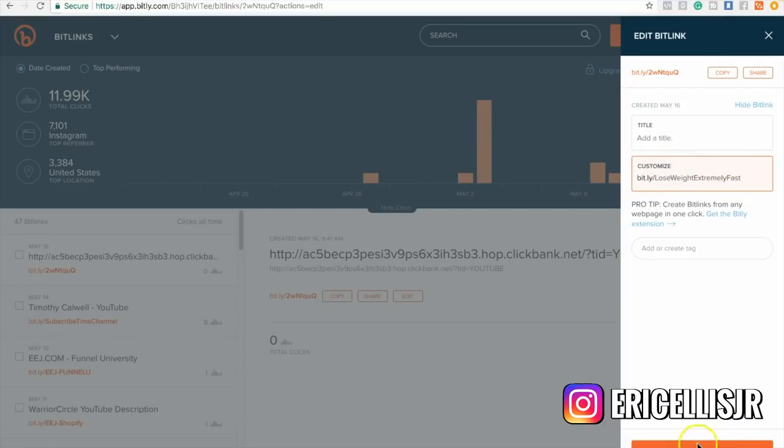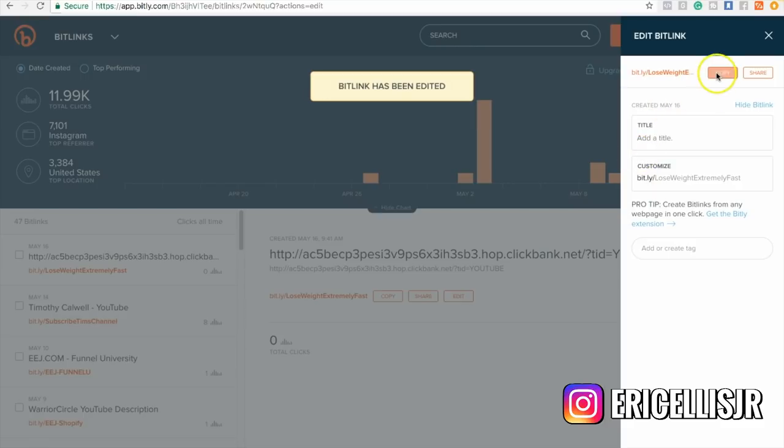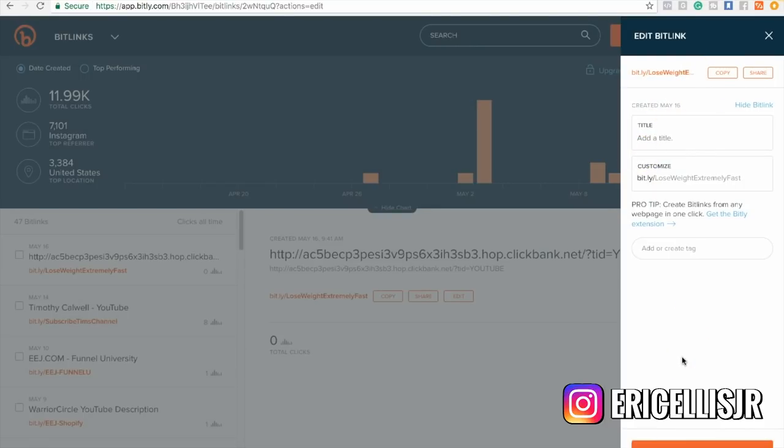What that means is when people see it, they're more likely to click it if it's not just some random numbers and letters behind, but an actual word, right? So right here we put lose weight extremely fast. Then we're gonna go ahead and press save. Now we have our customized link, right? Now the next step, step number four, is find a YouTube influencer, right?